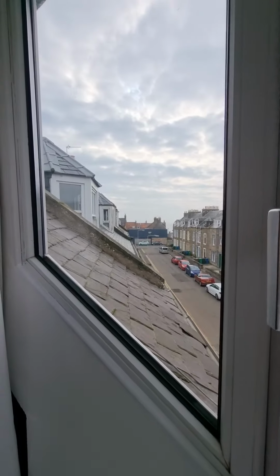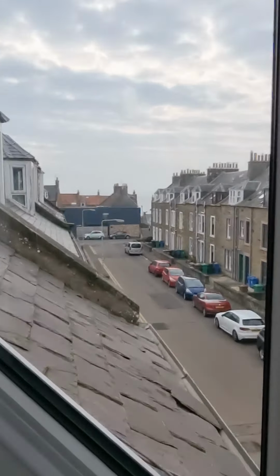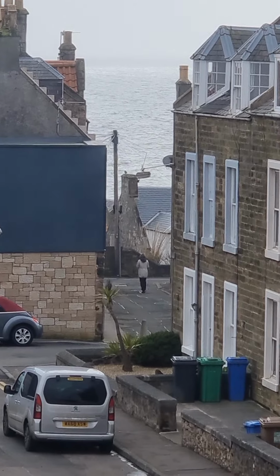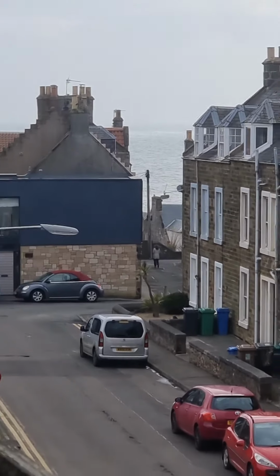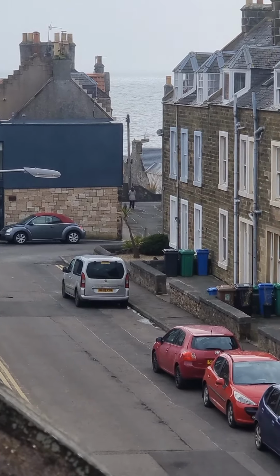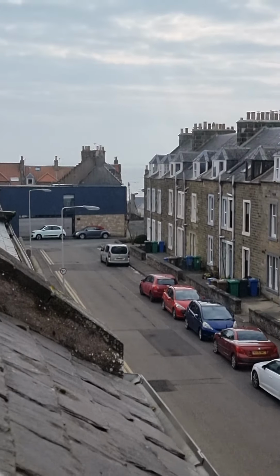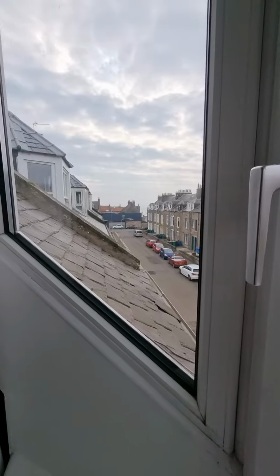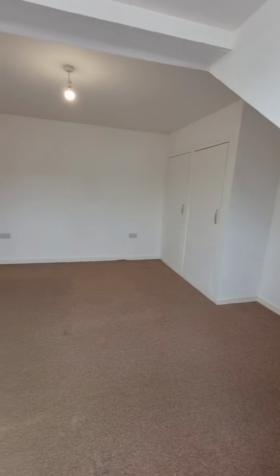And then I'll just zoom in and you can see the sea a bit clearer between here, but it's just to show you how close it is. See, it's right there between there. So you just pop down that wind, and just over there, down the bottom of the street, and you're straight down to the Fife coastal path. And that gives you access along to everything that you should ever want.